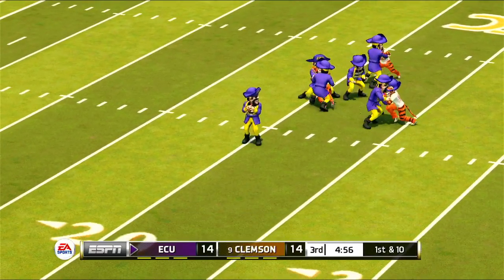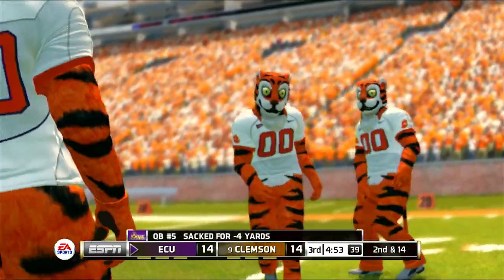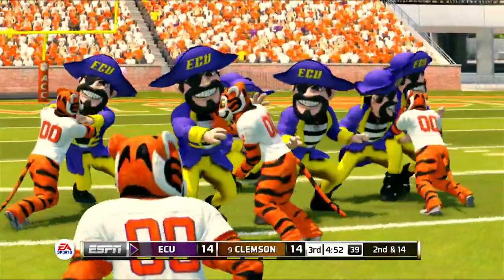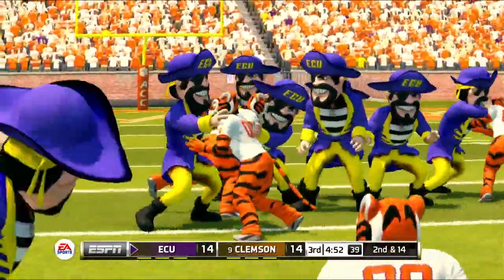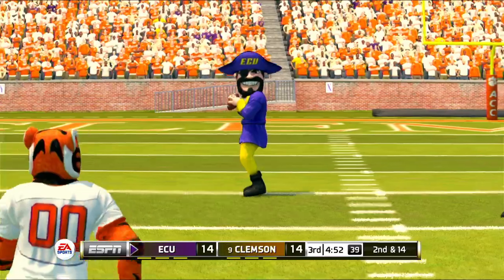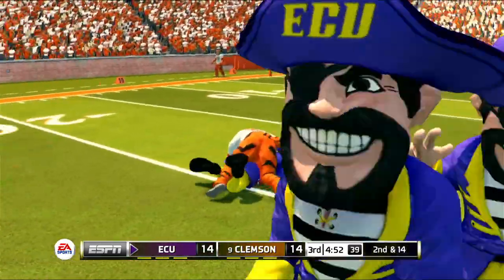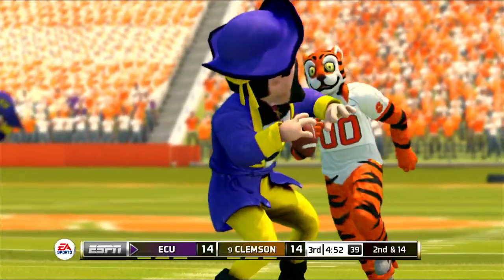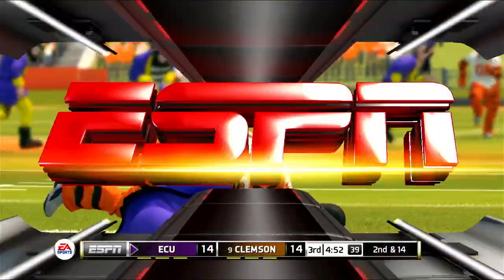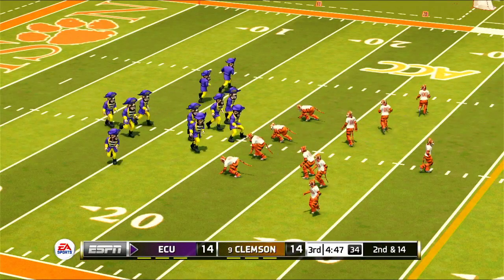There's a play fake. He scrambles. And he's sacked. Coaches don't like it when their quarterback gets hit like that. Don't be surprised to see the old coach get on his lineman to protect the quarterback a little bit better. They come up to the line here. It's second down and 14 after the sack.